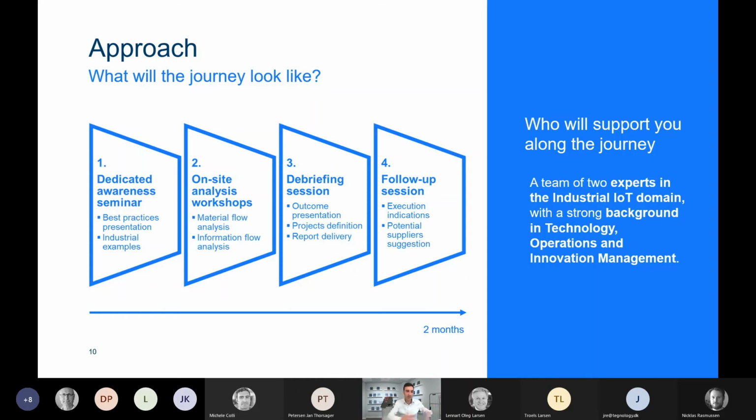What does this journey look like? Well, there are four main steps, and it starts from an awareness seminar where companies go through an Industry 4.0 seminar, so they can get a feeling of what technologies are out there, what the exemplary industrial applications of these technologies are, and what the best practices are. Because of that, they can decide where they would like to perform the mapping: maintenance operations, warehouse operations, production floor operations, and so on.